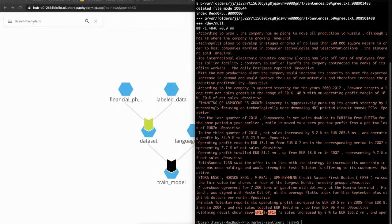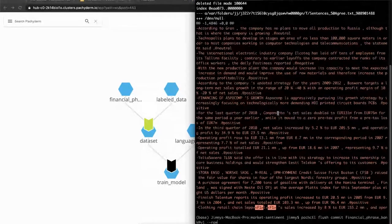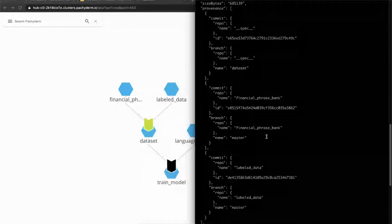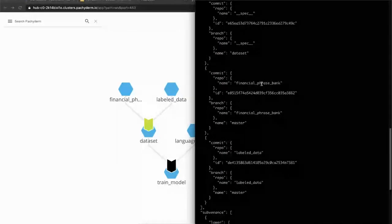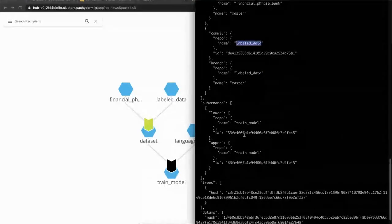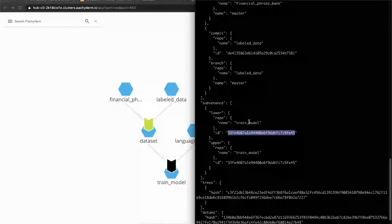And then one last thing before we package our trained model up and hand it over to Bruce is we can also look at anything that a data commit has done throughout the entire pipeline, the entire directed acyclic graph of computation inside of Pachyderm. So if I do this flush commit command for version one of my data set, I'll get a lot of output here, but essentially what I can see is that this version of the financial phrase bank and labeled data had come together, and that was eventually what was tagged for this version of the model.